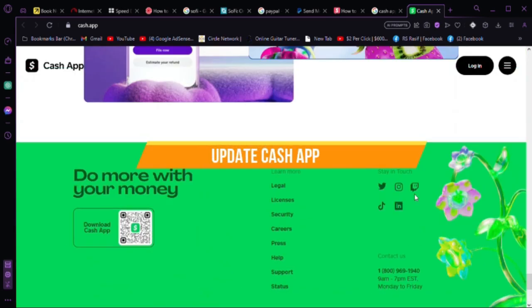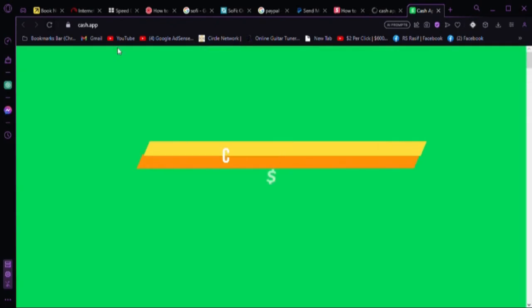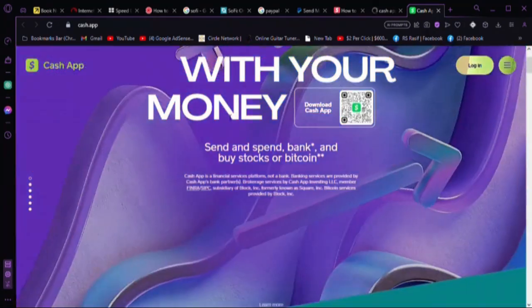Update Cash App. Make sure your Cash App is up to date. An outdated app can throw a wrench into your Chase Cash App relationship. Call support. If none of the fixes work, dial up both Chase and Cash App support for personalized help.